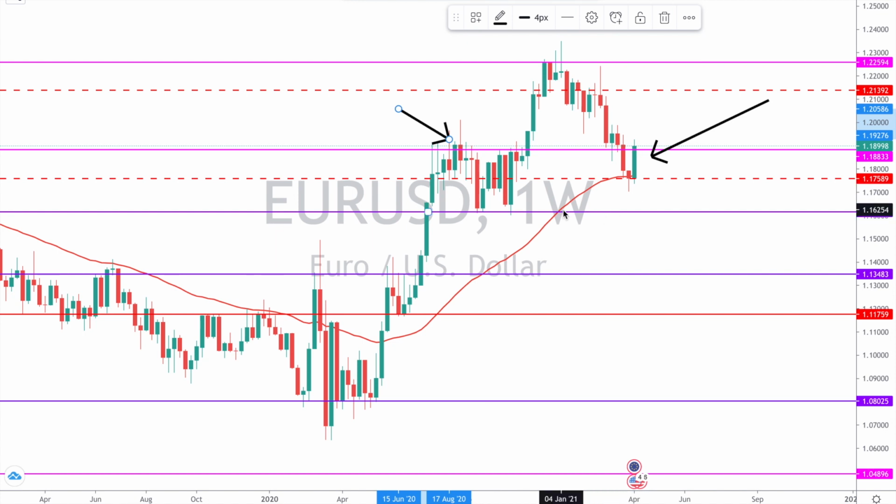But again, with that beautiful green candle right after the rejection of the 50 EMA and daily effective support level on the weekly time frame, we got a beautiful bullish candlestick setup, and I can easily expect a trend continuation movement to the upside within the next week if price will show us further confirmations on the lower time frames. And with that being said, let's go down to the daily and then to the 4-hour time frame to discuss our ideas.